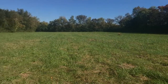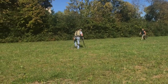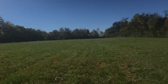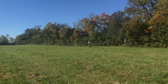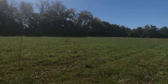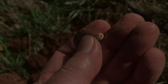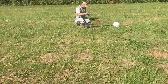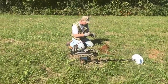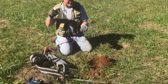Out here at an undisclosed place. There's Dusty. There's Ron. And Tim. I don't know who that is. Somebody new just came in. Tim's way down there. Anyway, I'll take it. Nice and smooth on the GPX 4500. I could almost tell that was going to be a piece of lead anyways. You're getting good with that, I tell you.